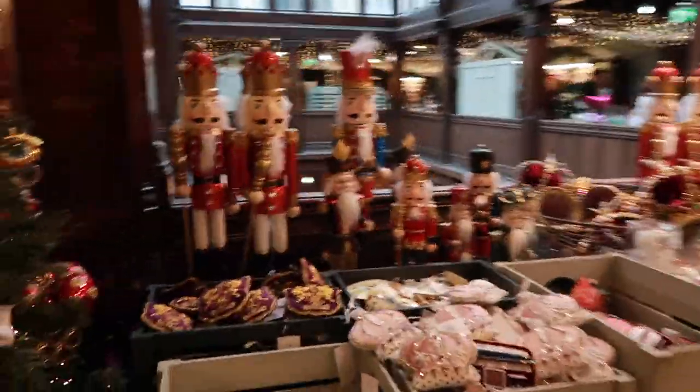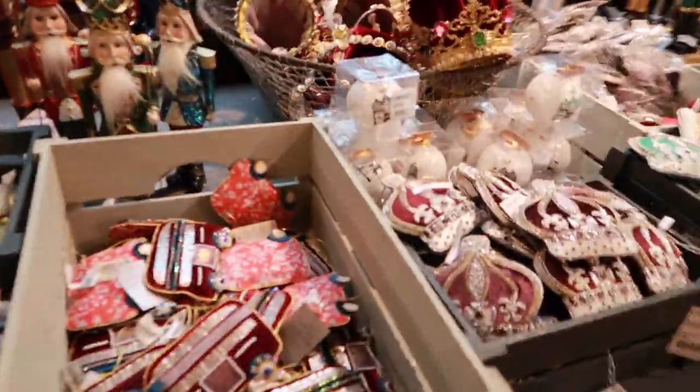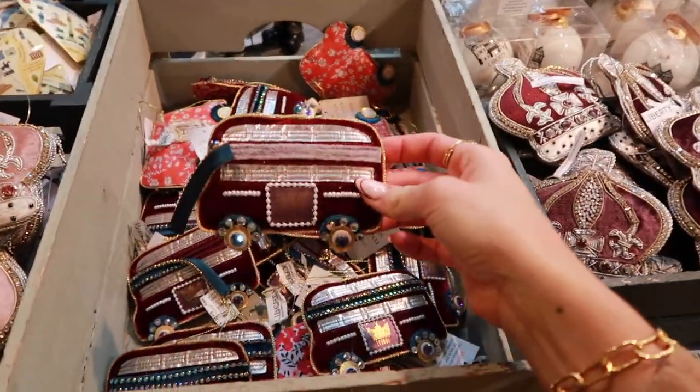Arrived in Christmas heaven at Liberty's. It's just so Christmassy. The little buses.